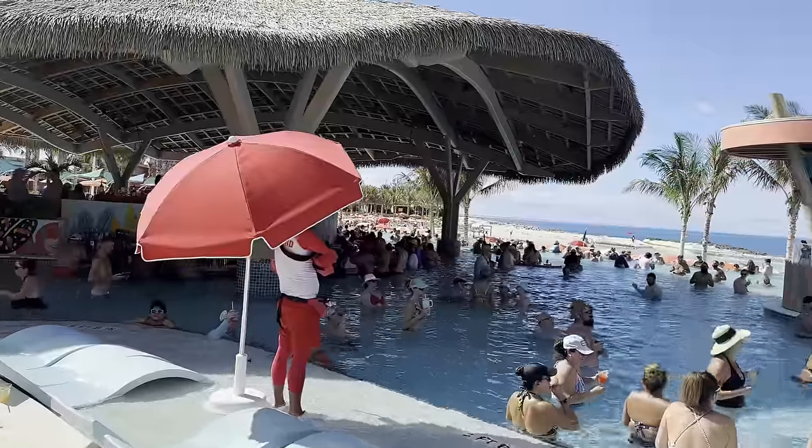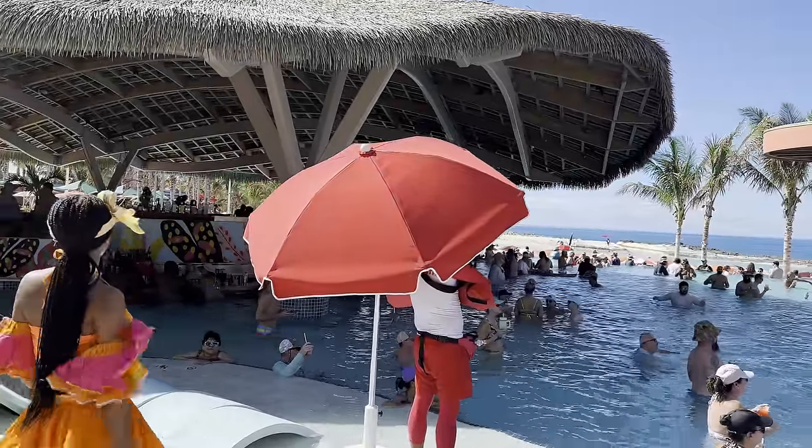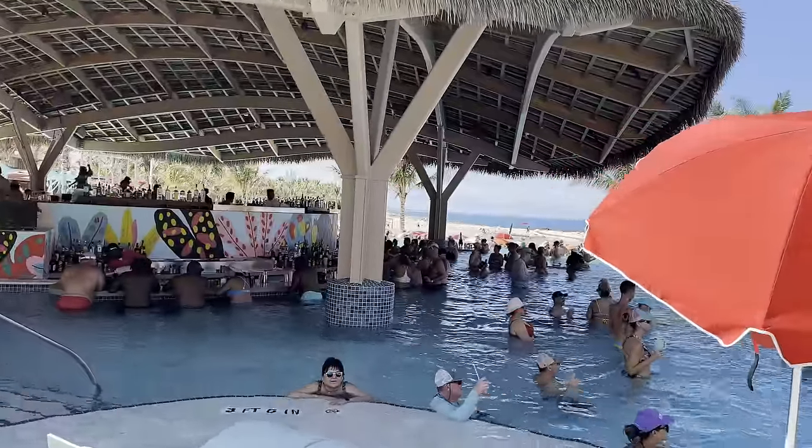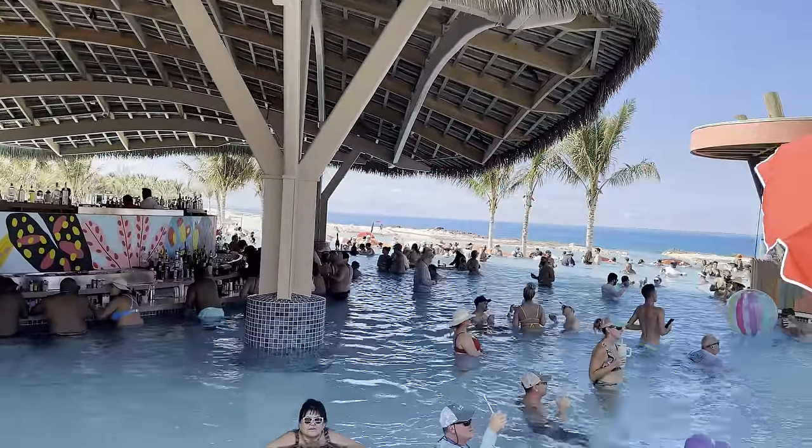Now, we think we paid about $90. This was basically opening weekend. I feel like the price has to come down closer to 50 or less. I would hope so too.